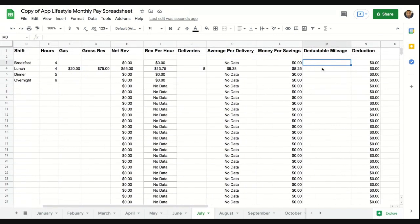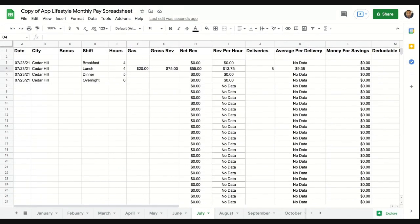And we're going to put in our deductible mileage. I'm going to say for this shift, we drove about 30 miles. So it lets us know our deduction is $16.80. This gives us a wealth of information that we can now use when it comes to Cedar Hills lunch rush, how many hours we're working, and what we can kind of expect to make.